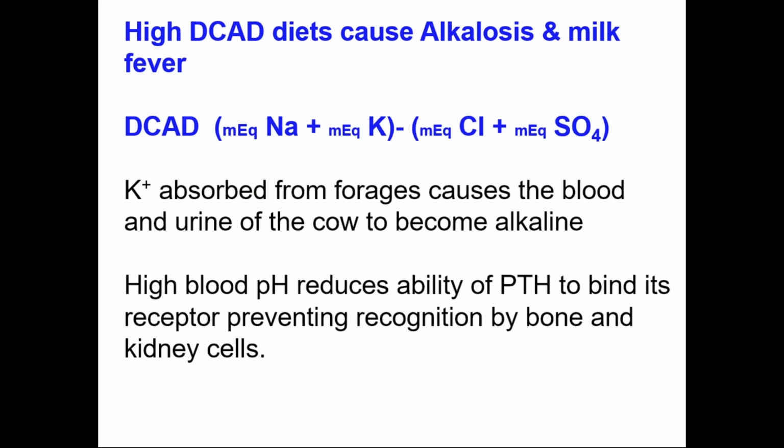Some of this is probably old hat for everybody, but I'm going to go through it rather quickly. The current equation that's most popular for describing the dietary cation-anion difference, or DCAD, is the number of milliequivalents of sodium in the diet plus the milliequivalents of potassium in the diet. Subtract out the milliequivalents of chloride and sulfate, cations versus anions.